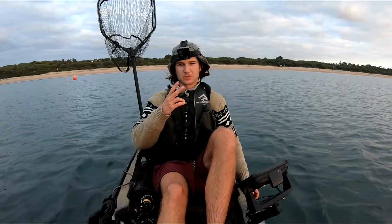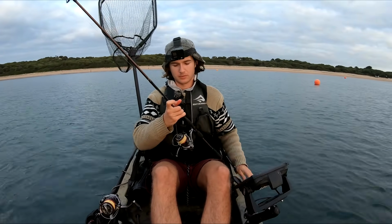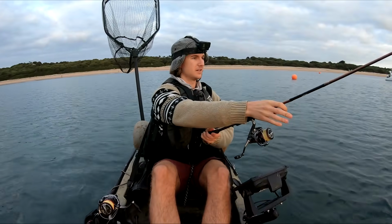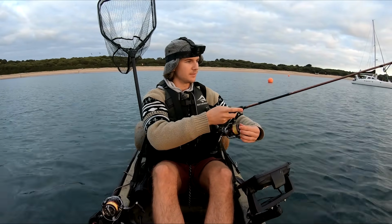So as long as we get 2 or 3, we'll be fine, but they're definitely going to be hard to get. I guess we'll just start here and drift down to some marks where I've caught a few squid recently and see what happens. So let's get this float out. We're in 2.7 meters of water, so fairly shallow, but very good squid depth.